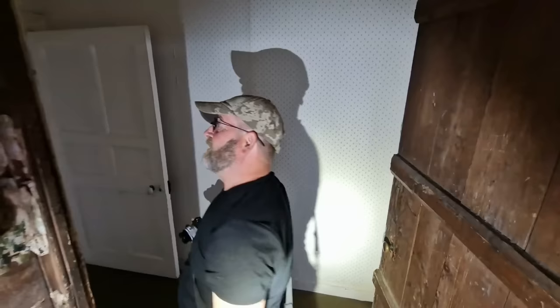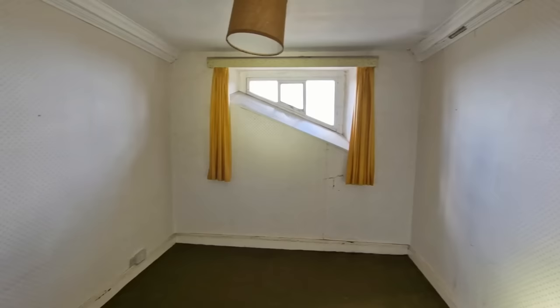Big cupboards. What's in here? Oh, this is a horrible room. I don't like it in here for some reason. I've got some odd vibes in here. Yeah, I've got vibes for the whole bloody place at the moment. No, just this one room, mate.